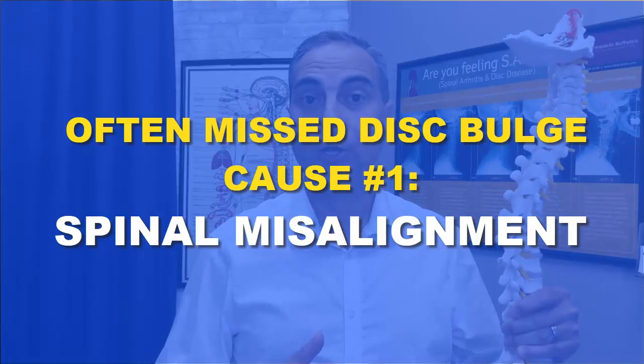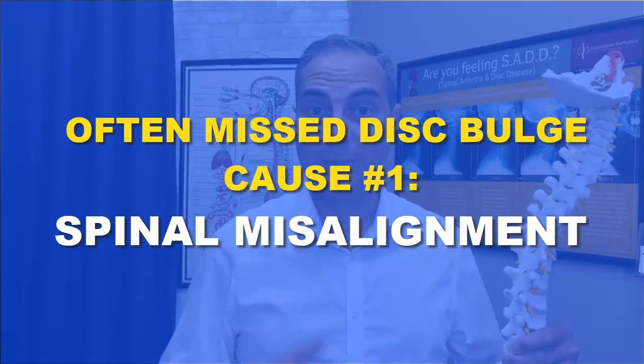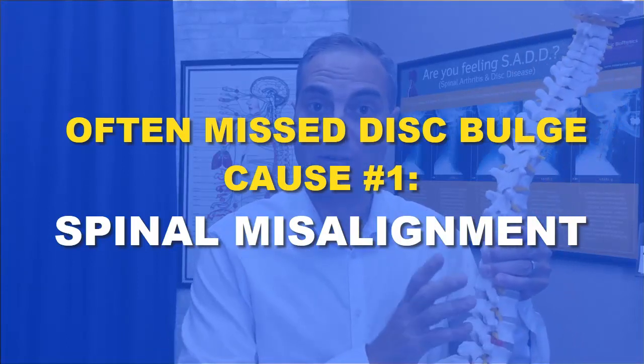So one of the biggest mistakes that I've seen patients find themselves in, and it's no fault of their own if this happens, is they never really had an actual full assessment of their entire spine, the alignment of the spine from the frontal view and from the side view. And I'll tell you why that's important in a moment, because one of the often missed causes of disc bulges and disc injuries in the lower back is spinal misalignment. Spinal misalignment, and not just in the local region of the lower back, but other areas of the spine.